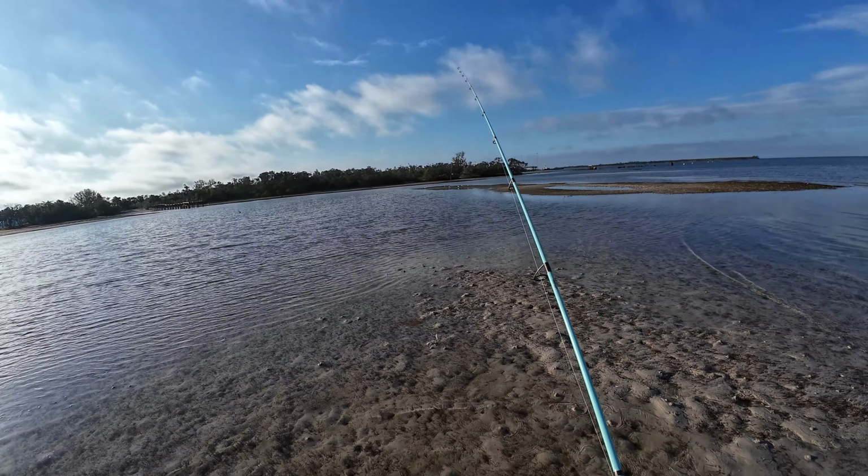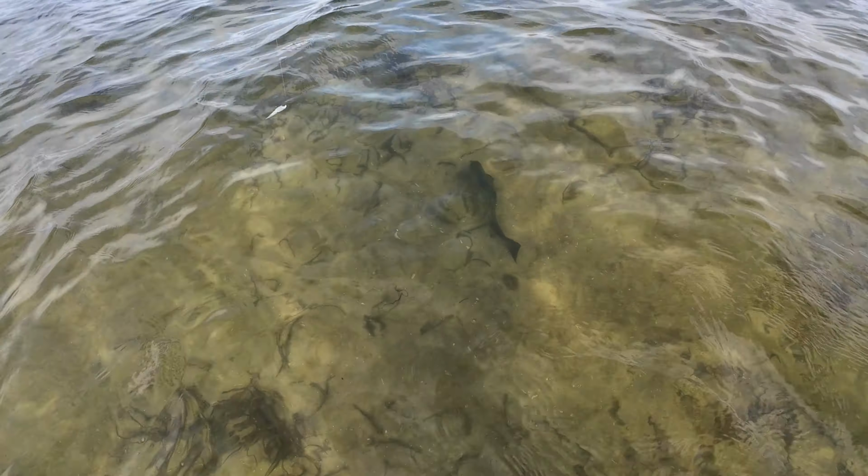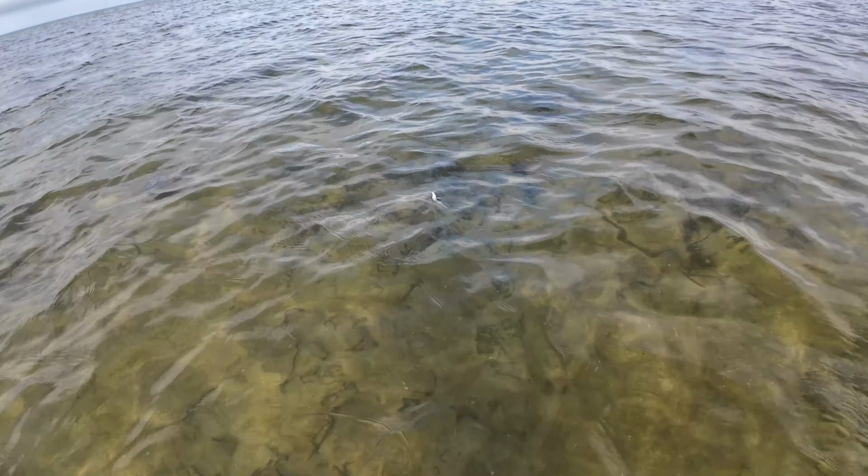Guys, look at the size. Oh, look at the size of this trout. Of course, Chris ain't nowhere near me, so I can't get a picture. But this is a big old girl. Look at that. Holy smokes. What a beauty. There she goes. What a beauty. Big old trout. That's what it's all about.